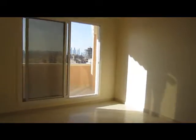Here's the first bedroom. Shelves and drawers. Hanging space. More shelves and drawers, that's good actually.